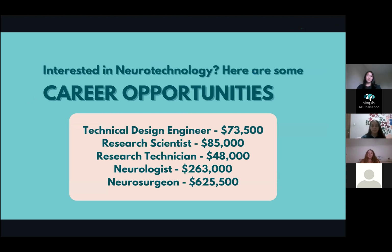So some career opportunities that we have: there's technical design engineers who are actually creating the products. Research scientists are mainly for neurology, finding out what needs to go where, which neurons we need to project our technology to. We have the technician who's learning how to build the specific technology, helping out the design engineer, neurologist and neurosurgeon. We all know about them, the doctor versus the surgeon. So those help with our 3 main topics. The research scientist and technician are working on figuring out how we need to make stuff in order to have technology to help ourselves. The design engineer is creating the product, and then the neurologist and surgeon are using the product to help people.